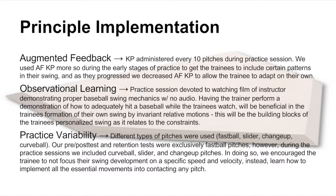Principle implementation. For augmented feedback, knowledge of performance was administered every 10 pitches during the practice session. For observational learning, one practice session was devoted to watching film of an instructor demonstrating proper baseball swing mechanics without audio. For practice variability, different types of pitches were used, such as the fastball, slider, changeup, and curveball. Trainees were encouraged to focus on swing mechanics rather than the speed and velocity of their swing.